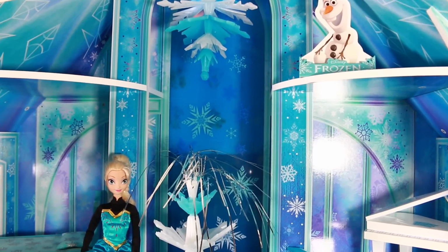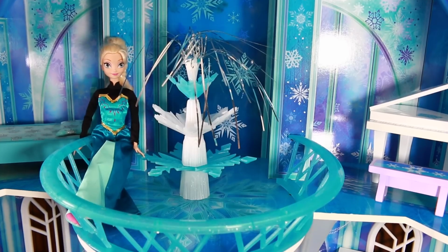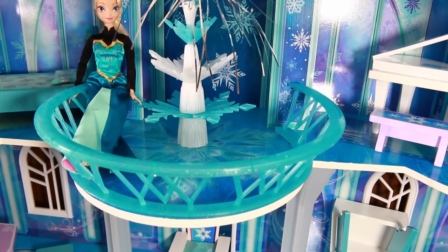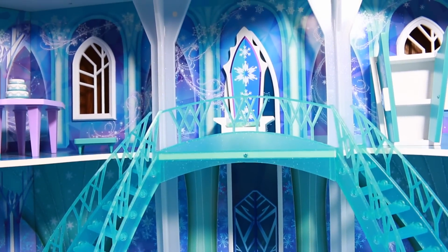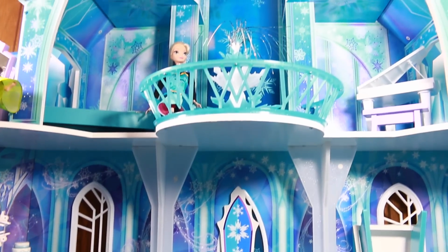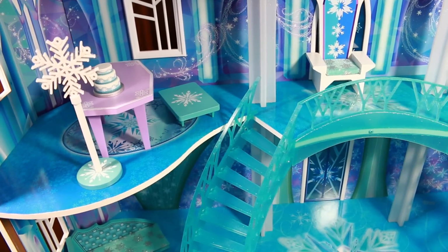All toy collector fans, I rate this dollhouse a 5 out of 5. It is so beautiful. I love the blue and purple colors. And it looks a whole lot like Elsa's Ice Palace in the movie. I rate this dollhouse infinity out of infinity, yeah, because it is amazing. This is definitely one of my favorite KidKraft dollhouses.